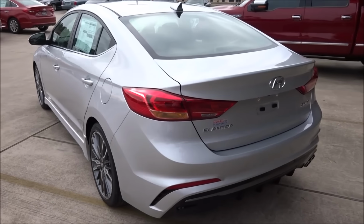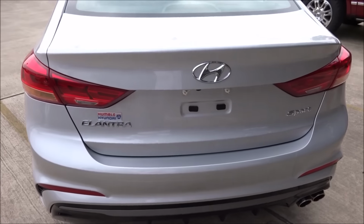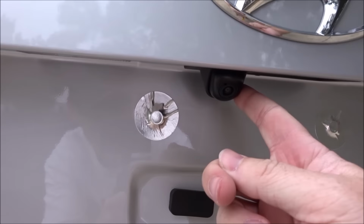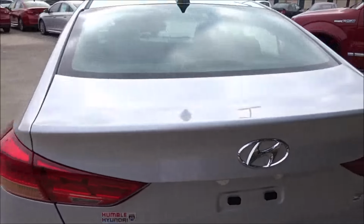Now, finally, finishing everything off here at the back of the vehicle, of course, we do have the hands-free smart trunk access, as you just saw. That's included alongside the proximity key keyless access, and that also does include a rear backup camera mounted back here as well, and that coincides with the touchscreen radio interface on the inside.